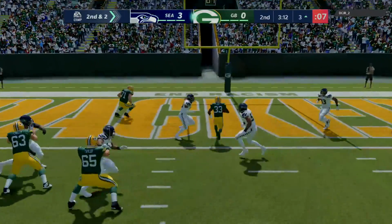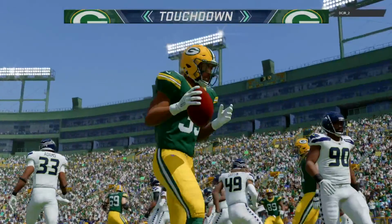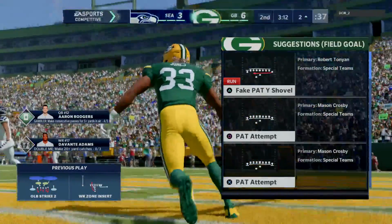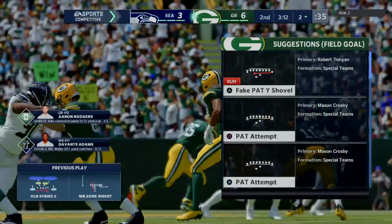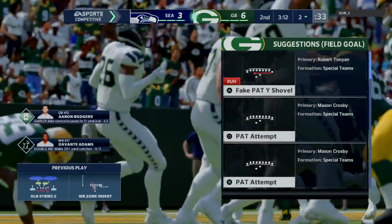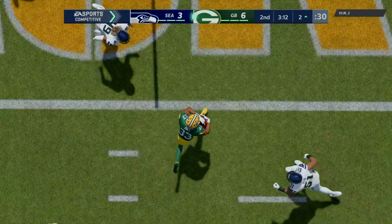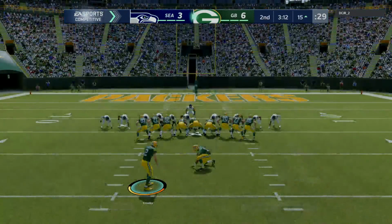They go back to the ground with Jones. And he'll take this one in for a Packer touchdown. A 3-yard touchdown run. And the Packers have taken the lead. That almost looked too easy, and I think thanks goes to the offensive line for making it look easy.